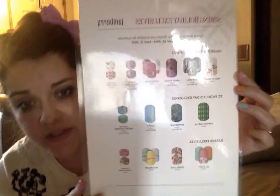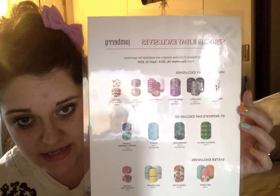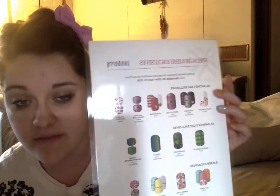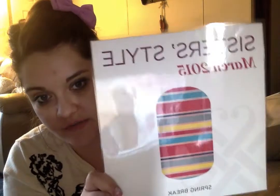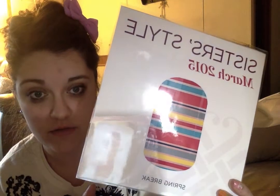Other thing that I take is our holiday exclusives. Now, it's obviously getting pretty late in the season for that, so I'll probably stop taking these since they're only available through April 15th. I will take them till then, just because especially the Valentine sets, in my experience, are still very big sellers. I also always take the sister style exclusive, just because it's not in the book and girls are really interested in knowing what our latest trends are and things like that. So I always like to include that.